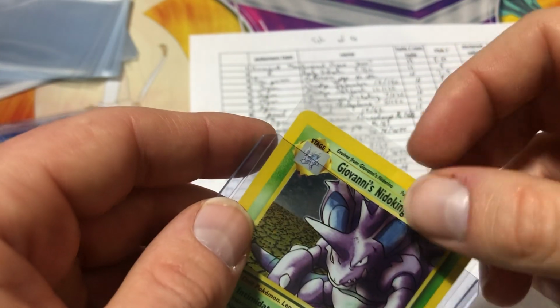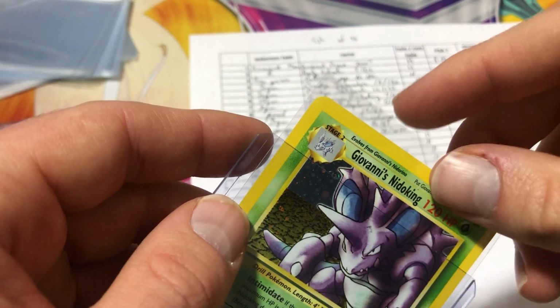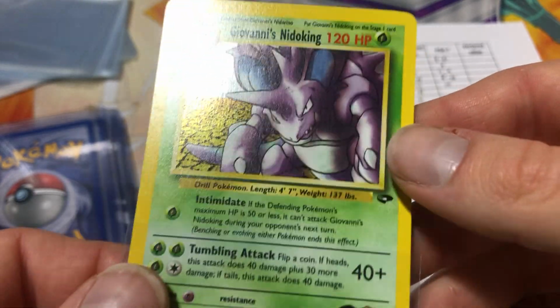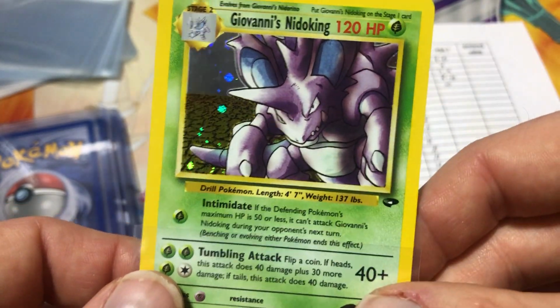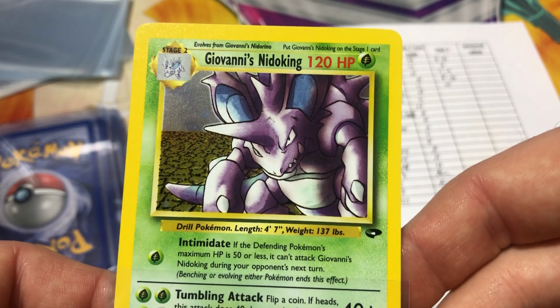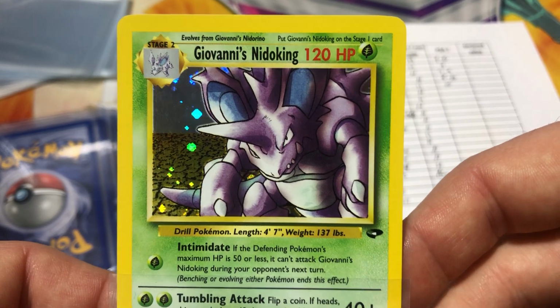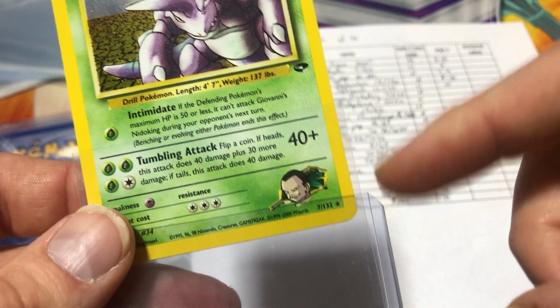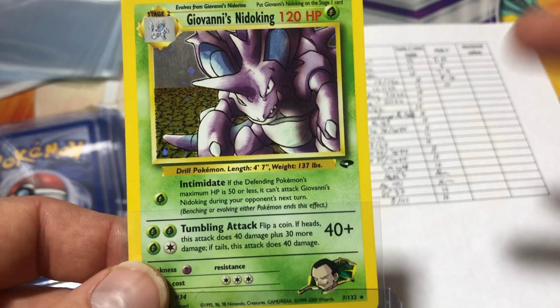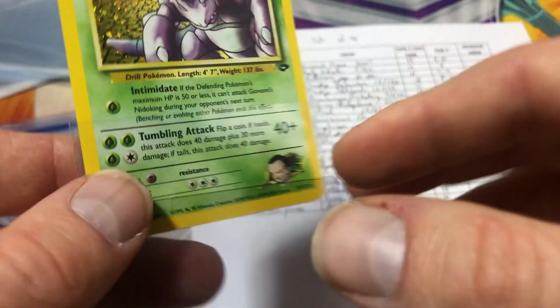Giovanni's Nidoking. I wouldn't say it's my least favorite of the Gym series. I would just say, I don't know. He's trying to look menacing, but really he looks like he just got punched in the face. There's not a lot going on here. He's kind of in the desert, I guess. Centering's okay. Border's a little heavy up top, but it's also a little heavy on the bottom, and same for left to right, but since it's all the same, pretty much good centering.